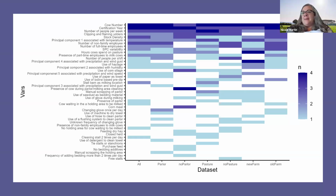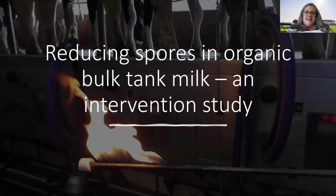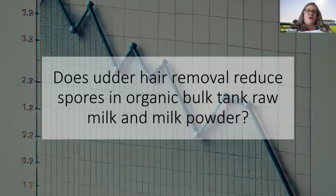Is it actually important? Can we actually show that there's a difference in the spore levels in milk from cows that have their udder hair versus cows that have their udder hair removed? So that was sort of the next step in our study: can we actually intervene and reduce the number of spores in the organic bulk tank milk? So that was the question that we were going to ask.